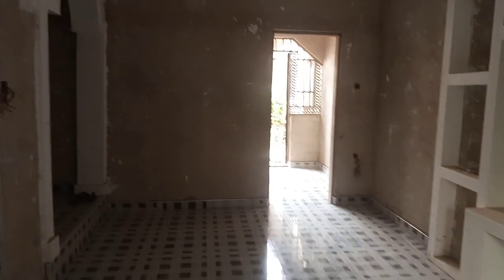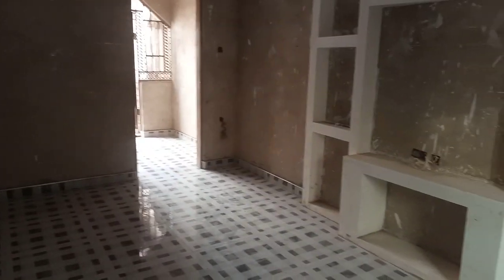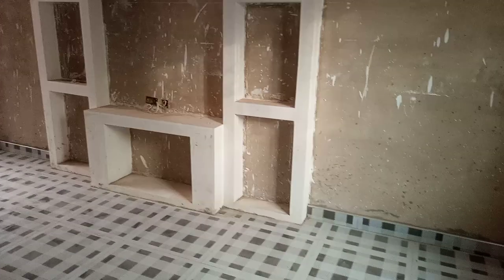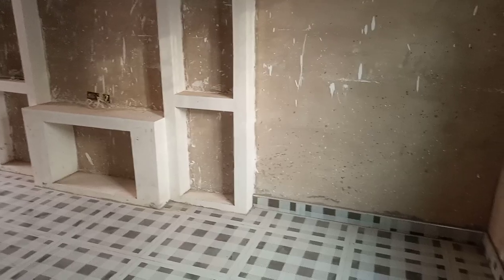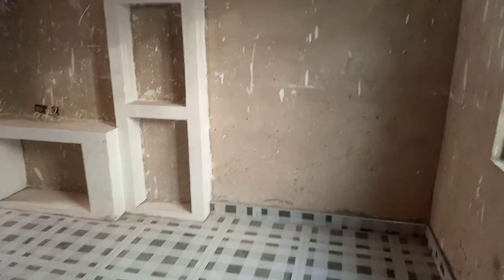We don't do any shoddy job here, and we don't rush at all. You see, one thing about building is that when you are building a house, you don't have to rush. When you rush, there will be so many problems in the future. The house will have so many problems in the future, and you, the builder, or your children or your family will bear the cost when the time comes.